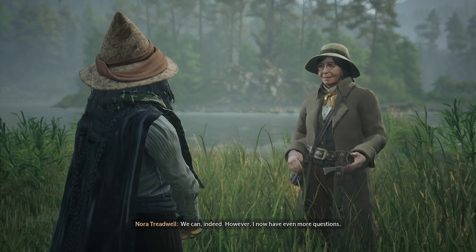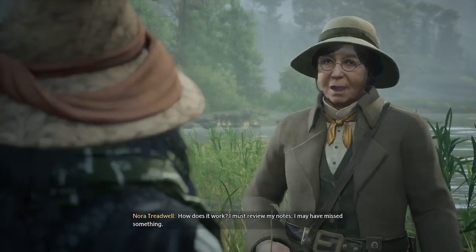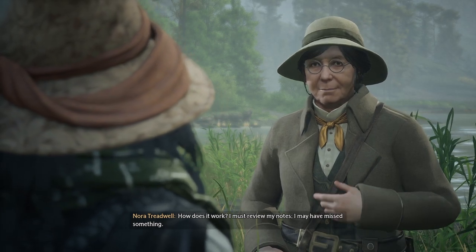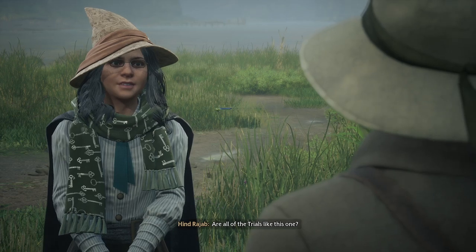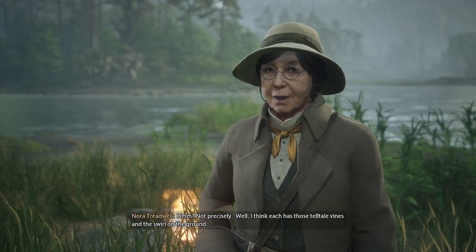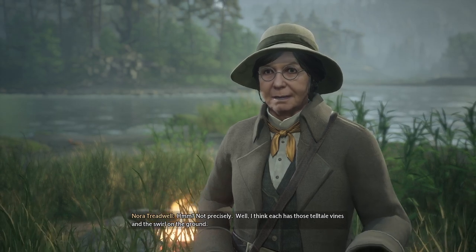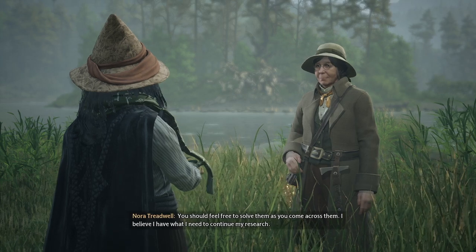We can indeed. However, I now have even more questions. How does it work? I must review my notes. I may have missed something. Are all of the trials like this one? Oh, not precisely. Well, I think each has those telltale vines and the swirl on the ground. You should feel free to solve them as you come across them.